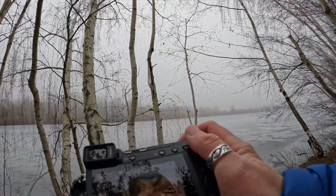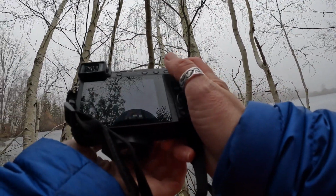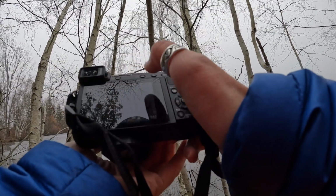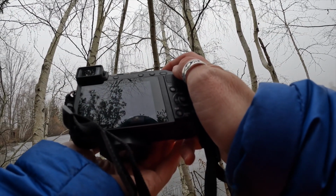I'm not quite happy with any of this. But I kind of like the abstractness of this reflection, so you get the branch in the foreground. I'm really liking the abstractness of this. You can see the birch tree in the foreground, and then behind is the reflection of all the branches in the lake and the ice. I think that's really cool.